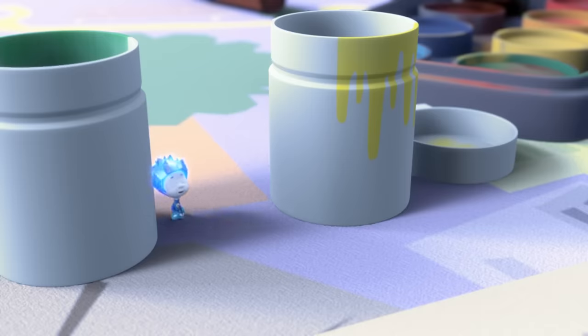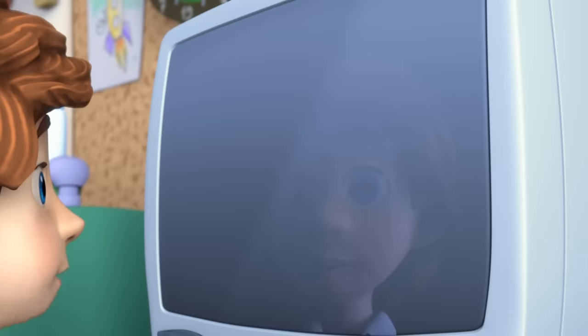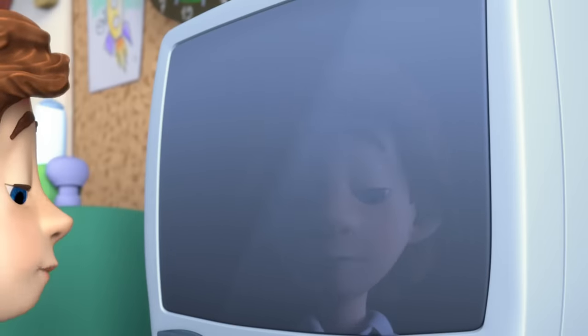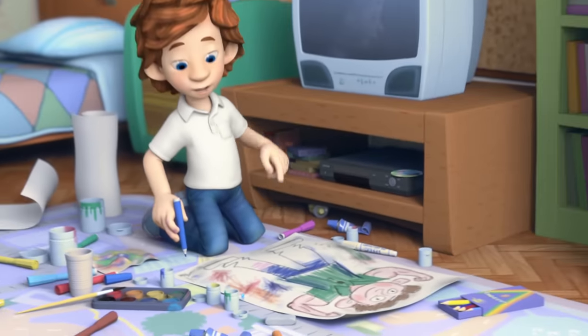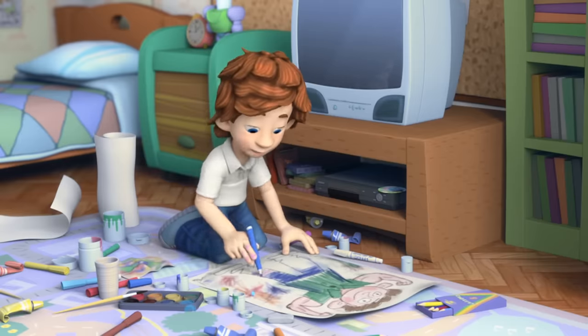Tom Thomas, what's going on? If you really want to watch TV, then you gotta turn it on first. I'm not watching it, I'm looking at my reflection. I'm working on a self-portrait. And which shelf will you be painting in your shelf portrait? It's not a shelf portrait, it's called a self-portrait. It's when an artist draws or paints a picture of himself.